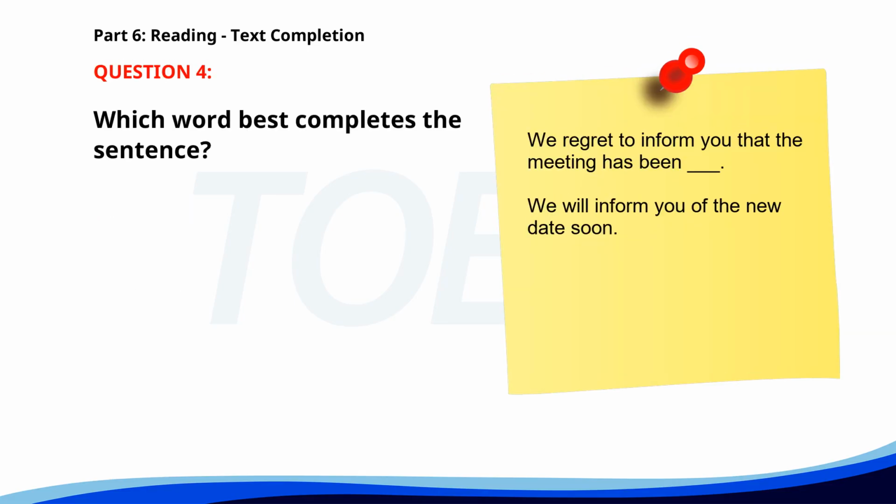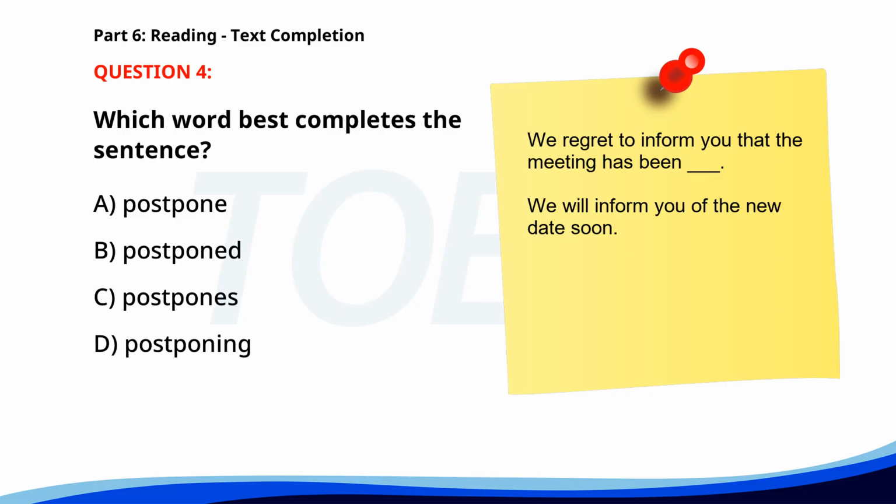Number 4. We regret to inform you that the meeting has been blank. We will inform you of the new date soon. A. Postpone. B. Postponed. C. Postpones. D. Postponing.